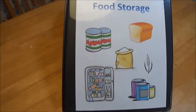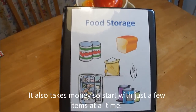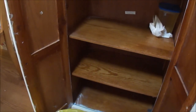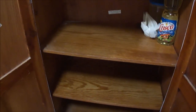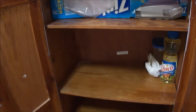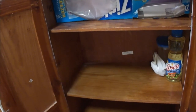I'll show you how I store some of these items, because it does take a little bit of organization and space to accomplish it. I will start with my baking supplies. I have this little cabinet in my kitchen next to my refrigerator where I try to keep most of my baking goods or storage things. In the corner is peanut oil, and this is also peanut oil, and I keep that for different frying things. I keep a smaller container of regular oil and olive oil, and smaller containers of baking powder and those items over by my spices.